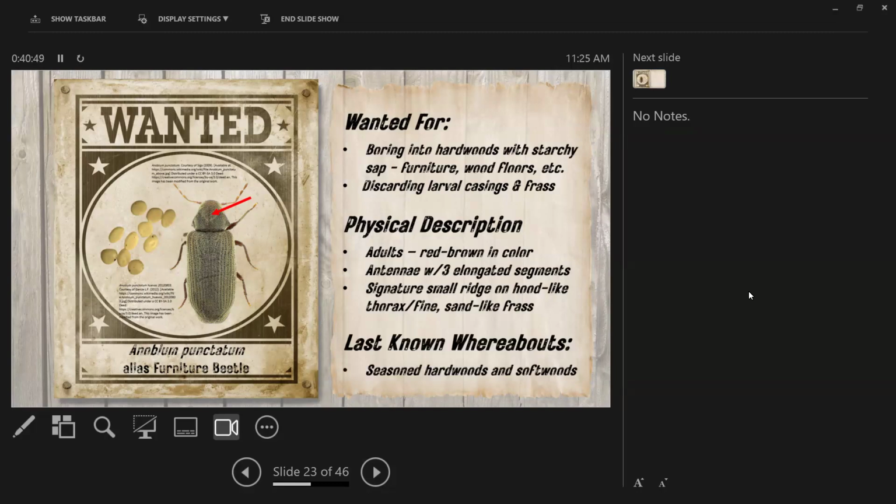They really like both seasoned hardwoods and softwoods, so they don't really tend to have a preference. Basically anything that is a furniture collection item, hence the name furniture beetle, is a potential victim.